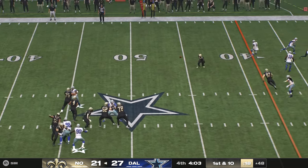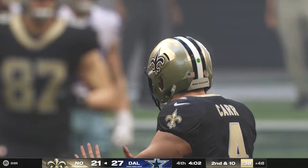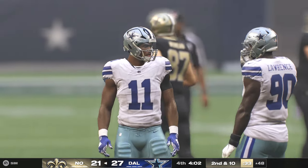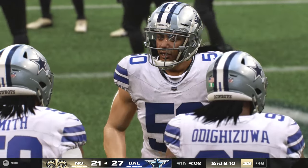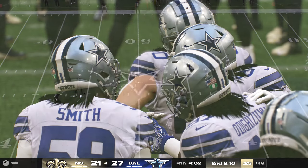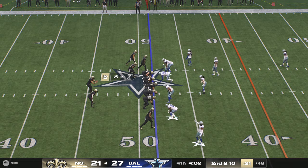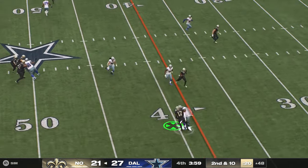Now Carr. And that one knocked away. It's incomplete. Well, not exactly breaking news here, Mike. They got speed on the perimeter that just not a lot of teams in the NFL have. So even though that ball falls incomplete, I think they have to continue to do it. Continue to pressure this defense and make them defend the entire field. Because as they're worried about him running by them, there is a lot of space open underneath.